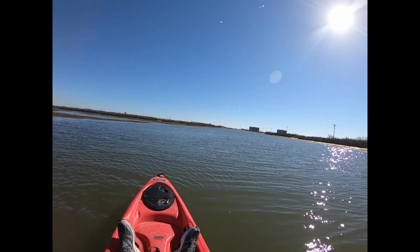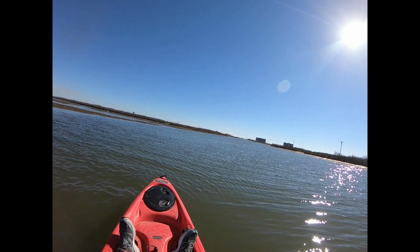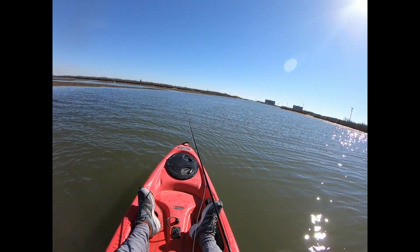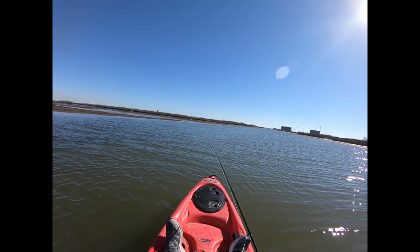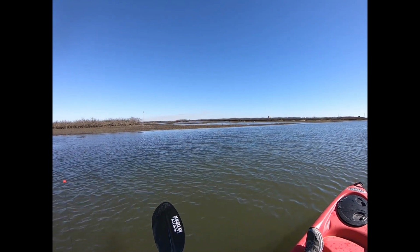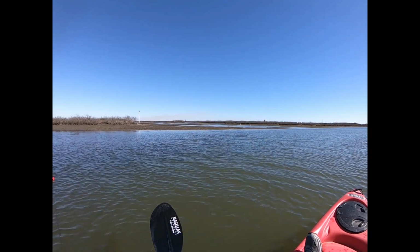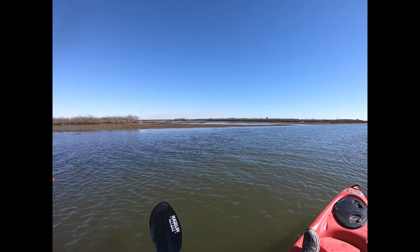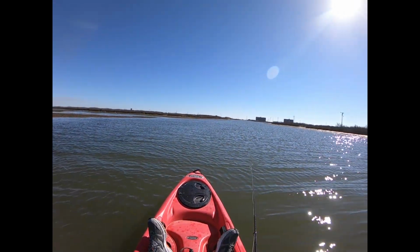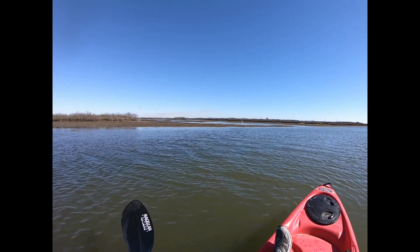All right, we got a good news, bad news scenario here. Good news, the tide is way down, which, in the past, has been a good sign for reds. Bad news, that's the place that we usually cut across to get into the flats, and as you can see, there's no water in there. So we've either got to paddle almost half an hour around it against a really cold, frigid wind, or try and walk through there, and it's kind of muddy. We're going to sink a lot.